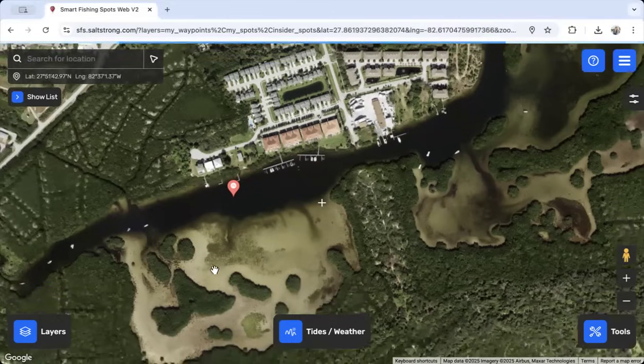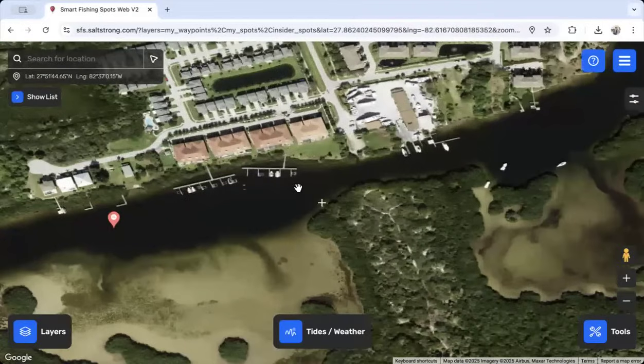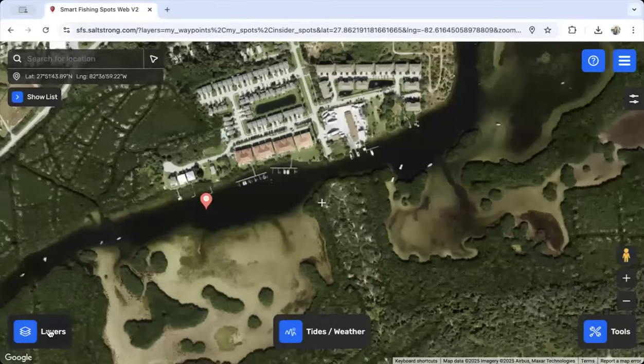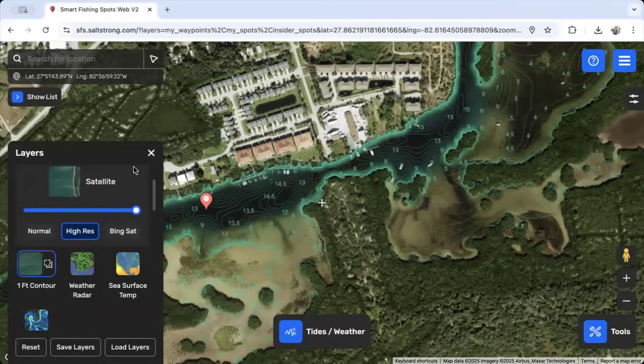So all these shallows that are probably good during the spring, fall, and summer would be totally dead. Almost a 0% chance of catching a good fish in the morning after a cold front in a spot like this. But where they'll go is they want to find some deep structure. And with some new technology that we have in smart fishing spots, this became a total breeze. This is why I now love wintertime fishing. It is so easy.